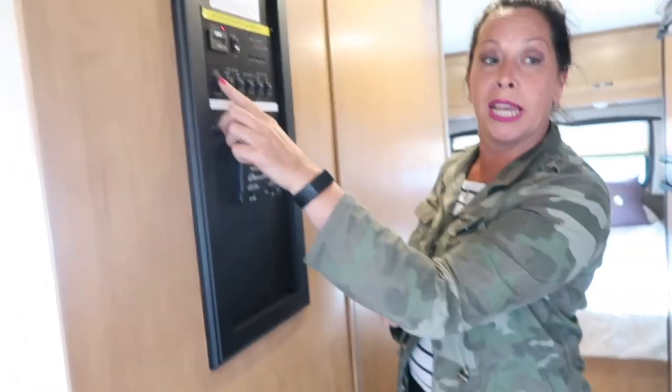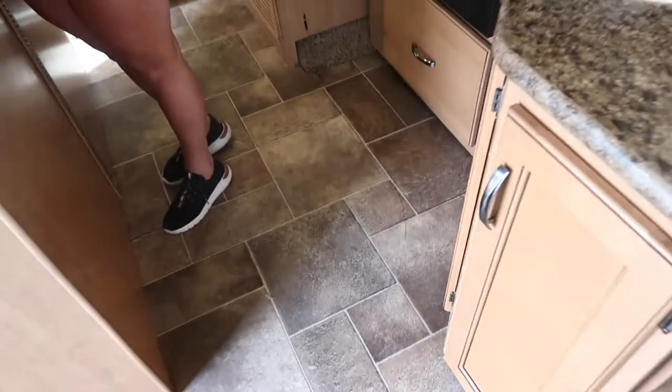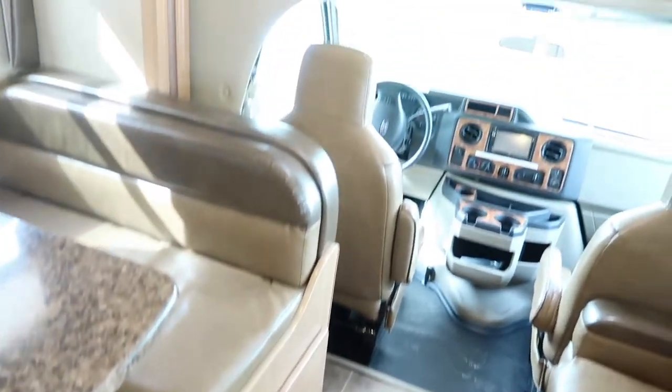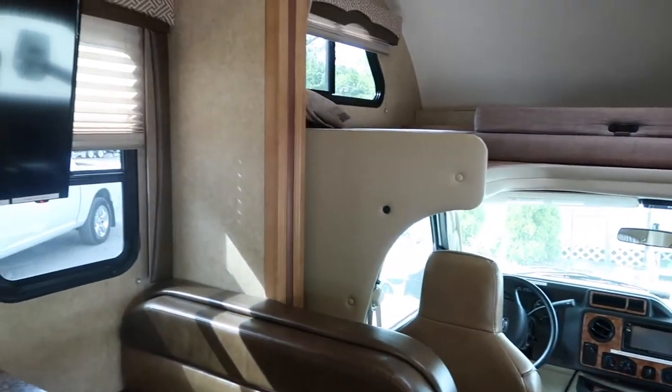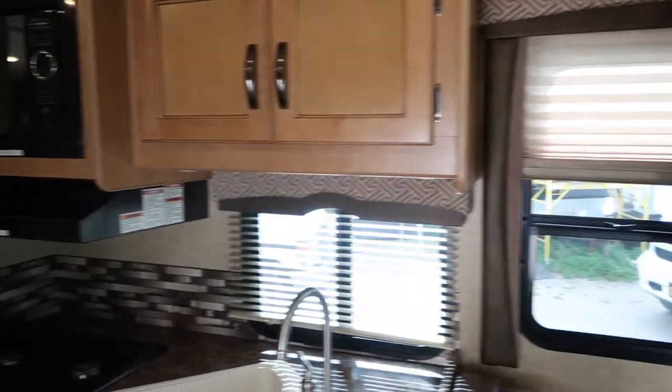Slide out room, we're going to hit extend and retract. So right now, it's out. So we're going to hit retract. It's coming in. As you notice, we don't want to have anything on the floor, such as socks or shoes or anything like that. See, and then it goes back out on the extend button. Pretty cool, right? And obviously, I know you're not thinking this, but we don't drive with it out.